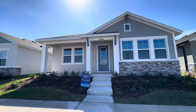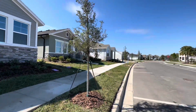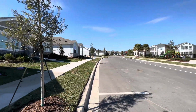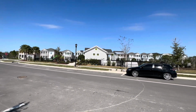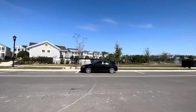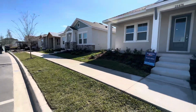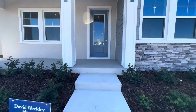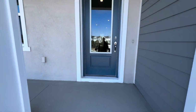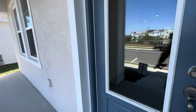HOA fees are $133 a month, and the CDD fee is $2,239 per year. The garage is in the back, it's detached, I'll show you that, but there are parking spaces in the front. Right across from it is the playground, the pool, and dog park. So all the amenities are right out the front door. That's either a good thing or a bad thing, depending on who you are. But you come on up, have your front porch here. Nice covered front porch. Let's go inside and take a look at this one.